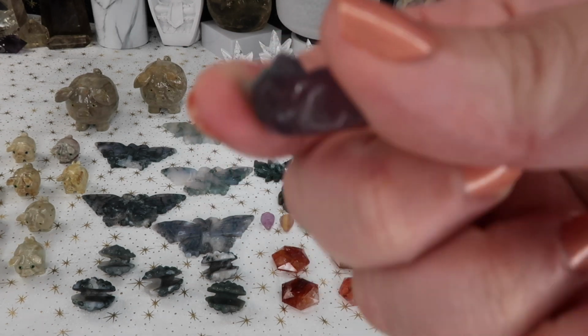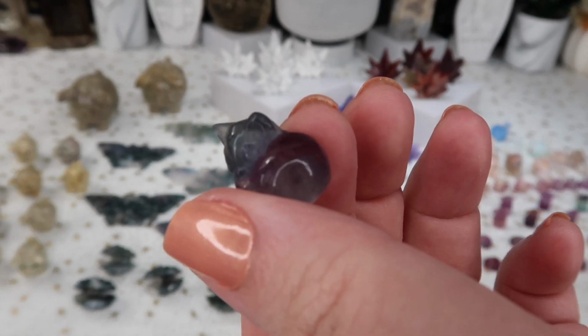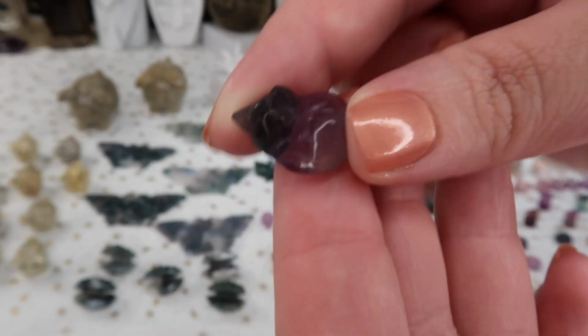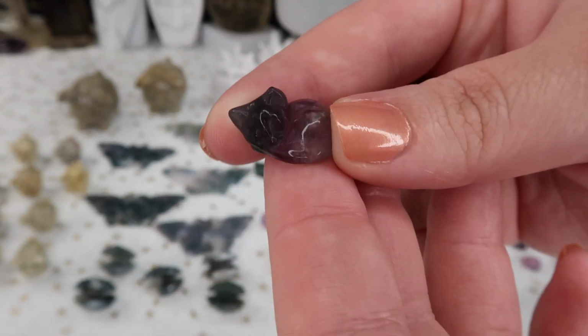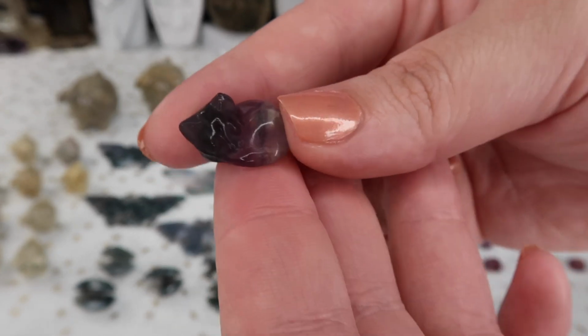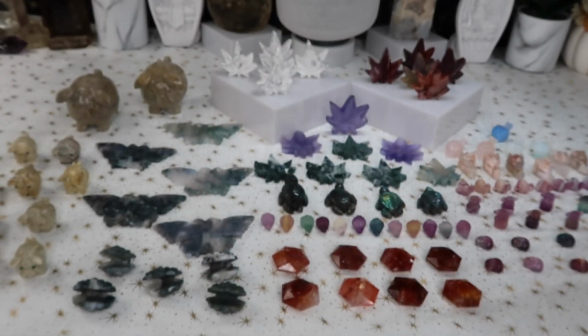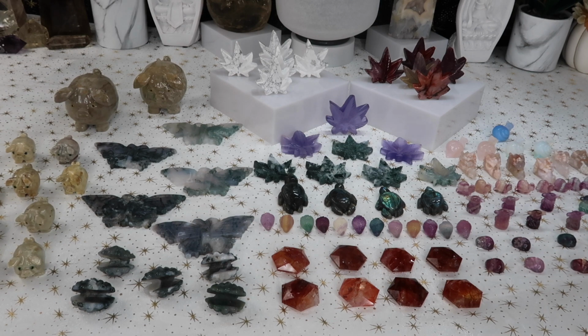I also did get this really cute cat carving. I know a lot of you guys have cats. I have cats, and I just thought this was the cutest thing. It's basically a cat that's snuggled up in the fetal position. I just thought it was so adorable, and I know a lot of you guys are cat people like I am, so I was super excited for that.